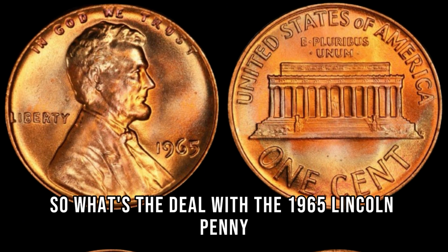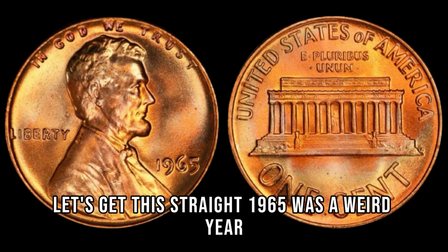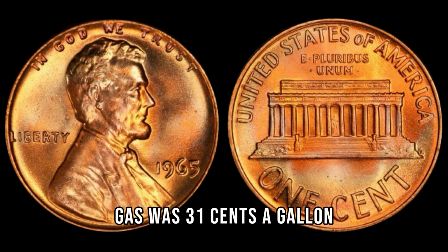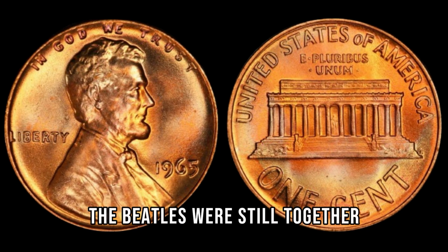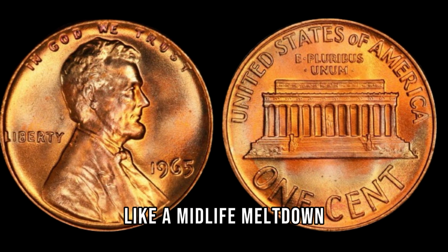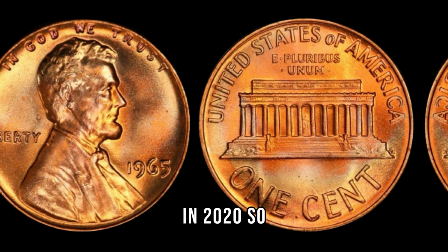One. So what's the deal with the 1965 Lincoln penny? Let's get this straight. 1965 was a weird year. Gas was 31 cents a gallon. The Beatles were still together. And the US Mint was going through a coin crisis like a midlife meltdown. Silver coins were being hoarded like toilet paper in 2020.